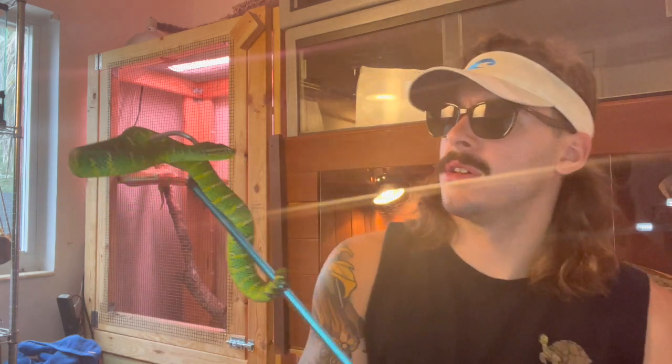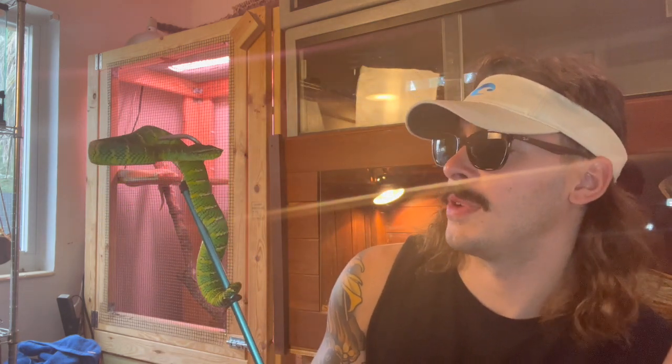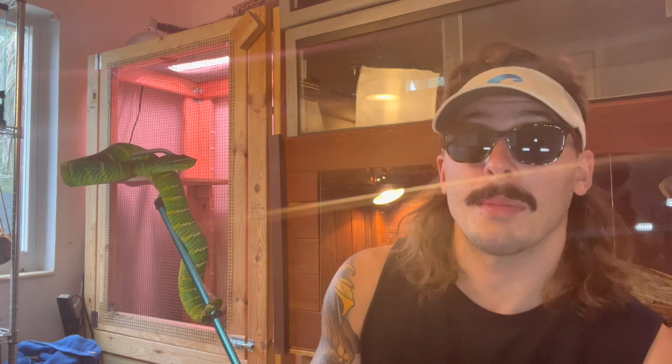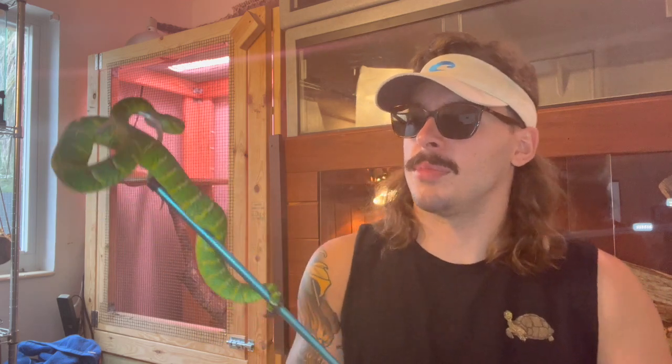Now, I know these beautiful snakes as the Waglers Pit Vipers. Some people call them temple vipers, temple pit vipers, bamboo snakes, speckled pit vipers. They have a lot of different names. Waglers Pit Vipers though, I just love them. She's got that beautiful, beautiful face.